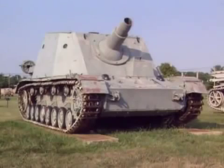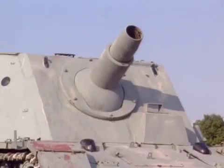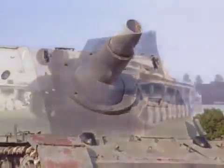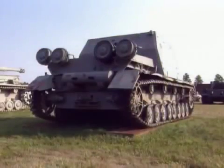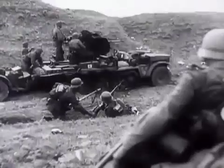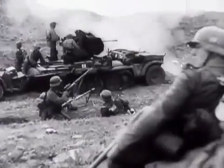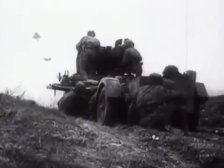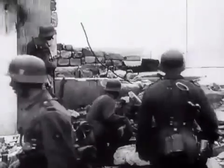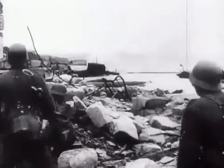The Brummbär was originally developed to cope with the close-quarter street fighting at Stalingrad, but delays in production meant that they did not see active service until the Battle of Kursk in 1943. After Kursk, Germany was largely fighting a defensive war, but on the few occasions when the Brummbär saw action, they acquitted themselves well, and over 300 were produced by the end of the war.